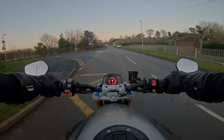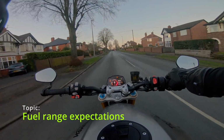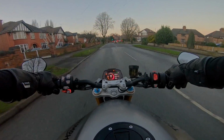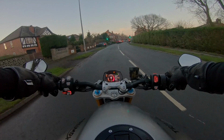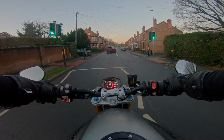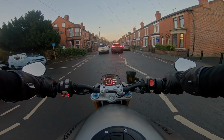It's absolutely lovely. I want to know how much is the maximum on this bike, because I'm expecting 140, 150 miles out of this tank, and at some points it is telling me estimated range 150 miles, but then I get to about 100 miles and the fuel light comes on, so I really don't know what to do at this point.